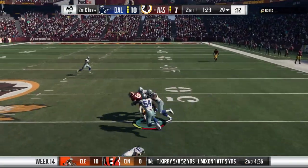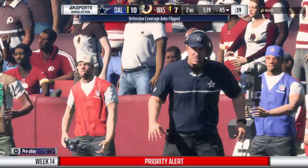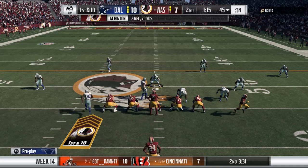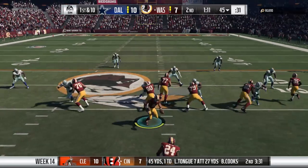He finds an opening past the 40. He's got his man on the crossing route. And brought down, but not before reaching the 45-yard line. That one good for 16, and the drive will continue.